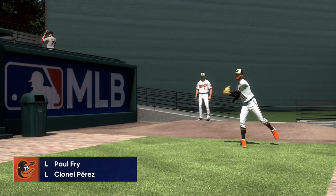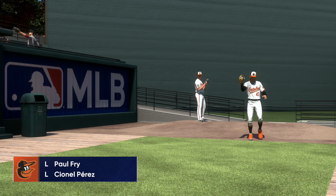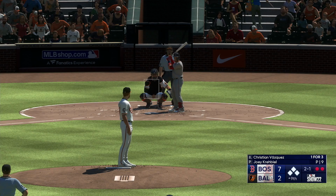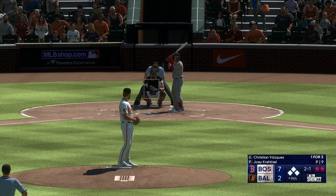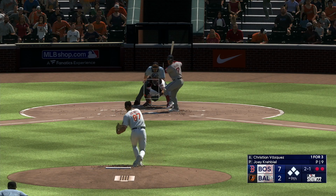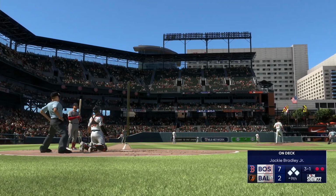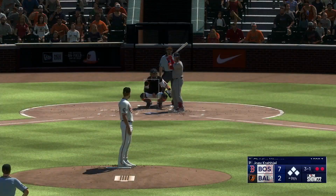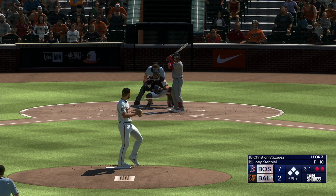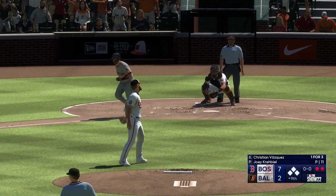Next offering is down low. Bullpen activity starting up now. Paul Fry preparing to come on if needed. Next offering is way upstairs. First pitch strike from the pitcher, but then no panic at all by the hitter. Very patient, showing good discipline. Now he's in the driver's seat with the 3-1 count. Ball four, and a run comes in to score.